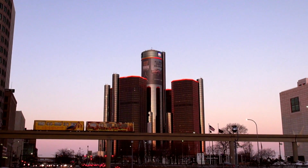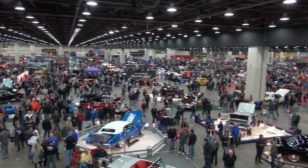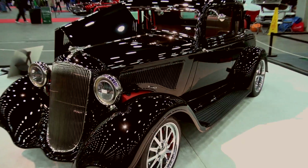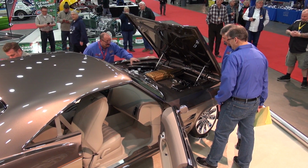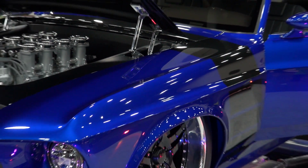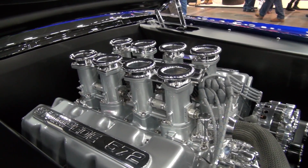Each year, the Detroit Autorama attracts the best designers and builders from around the country. Competition is intense to win the most coveted trophy for custom car building, the Ridler Award. The field of entries are thoroughly examined to select the final 8 vehicles, of which only one will win the Ridler. Let's take a closer look at these amazing cars.